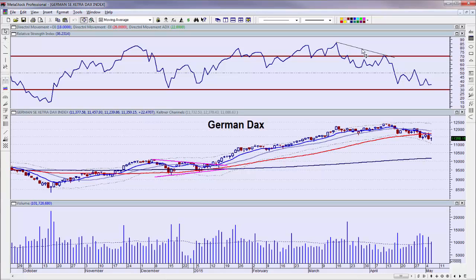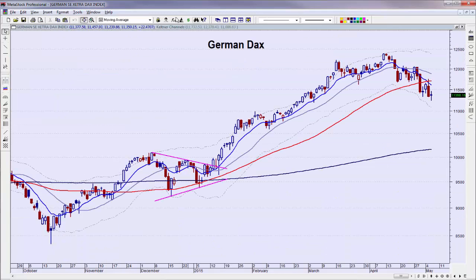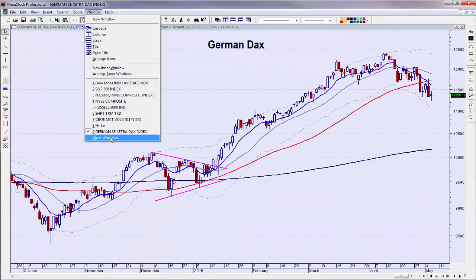RSI, well, you got the negative reading on the RSI, which led to the rollover. We haven't gotten to an extreme reading yet, or an oversold reading on the RSI to the downside. All right, take a look at Russia.